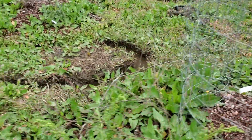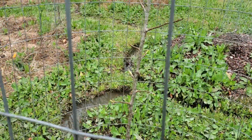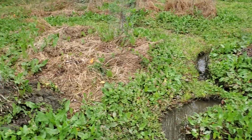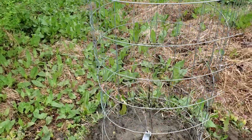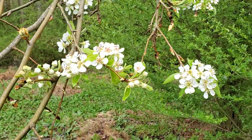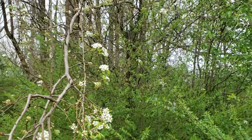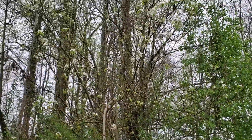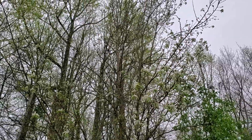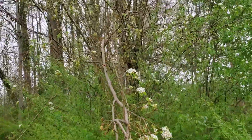I think that apple tree in the middle there is still dormant. This pear tree's budding out. Got some nice little green growth starting to show. Apple tree right here, still dormant. There's pear flowers, yay! Lots of them, looks like it's gonna have this year. It's just full. It's kind of hard to see, but I'm thinking the whole tree's gonna be full this year.